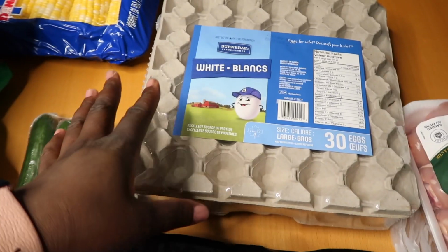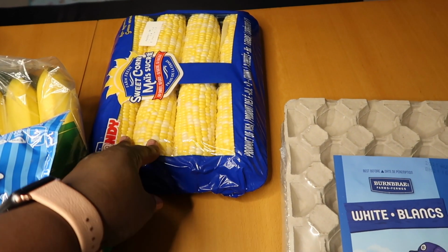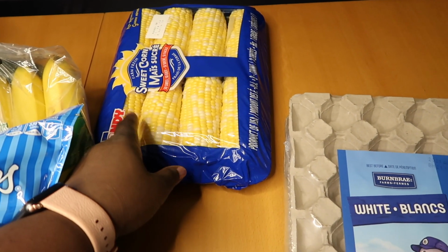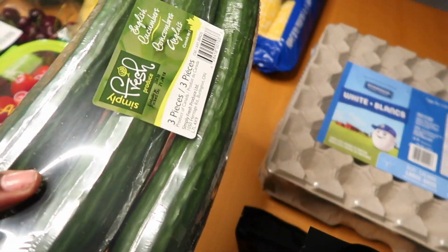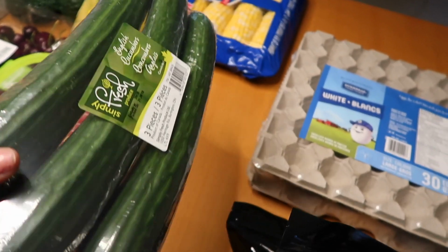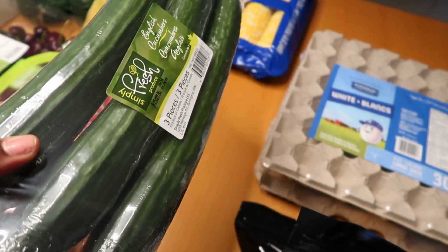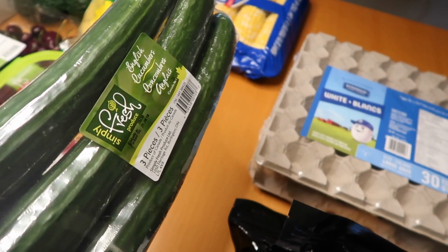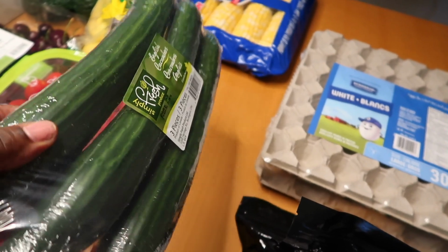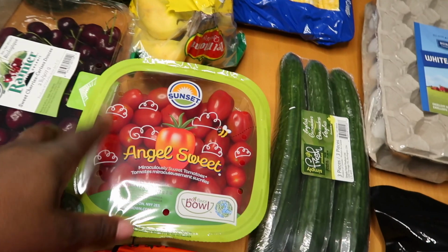So of course I grabbed some eggs, we grabbed some corn. We picked this up maybe two or three times before and it was really good, so this will be tasty. Grabbed some cucumbers. It's been a minute since we picked up cucumbers just because we always have so many different veggies and you want to make sure you're buying what you're going to eat. If it doesn't get eaten, it's just a waste, and cucumbers can go bad really quickly. They just start feeling soft and soggy in the fridge if you don't use them up. So we grabbed some tomatoes.